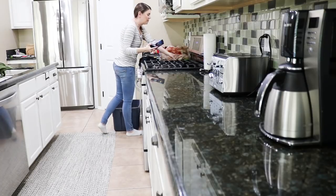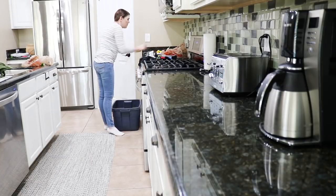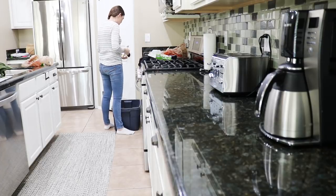And over here on the counter, I have a bunch of painting supplies and stuff, so I gotta get that all packed up because I am done with that. Woo!